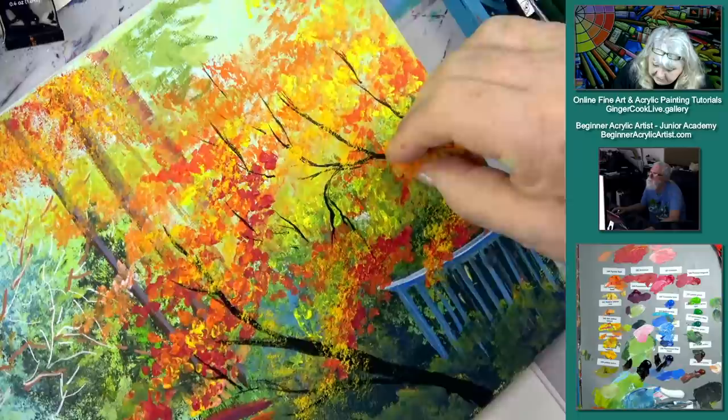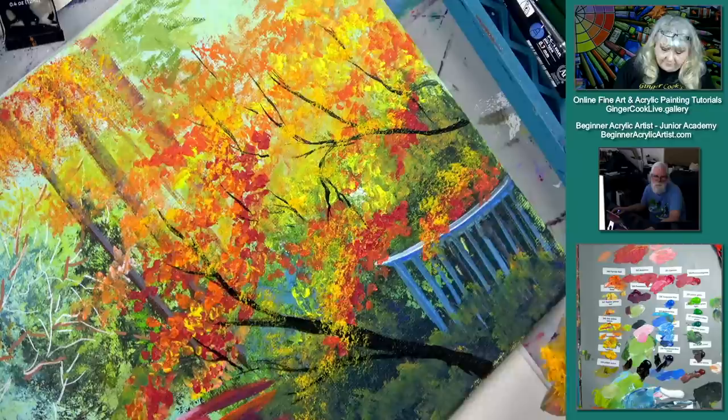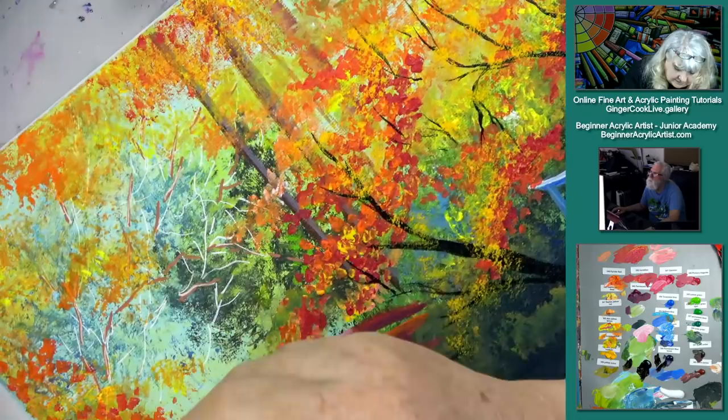You want to break these branches up. You just want to have them kind of hidden in the trees and just kind of back in there. See, they're there, but they're not. We're not talking about them, yeah? There's a little bit of our azo yellow. A little bit brighter here.